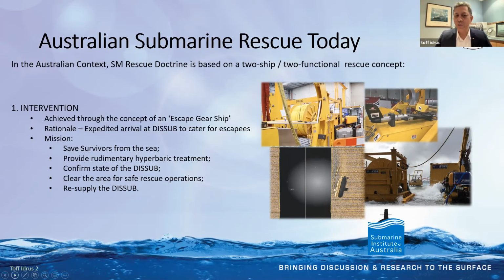It's also there to assess and ascertain the attitude and aspect of the submarine. Is it on a list, or on a bit of a heel? Has it got a bow up or bow down angle in terms of where it sits on the seabed? And most importantly, what is the environment like in terms of the tidal stream at depth, or are there hindrances to a successful rescue operation in the water column above the disabled submarine itself? So these are the sorts of things the intervention and escape gear ship is meant to achieve, and why we want to get to the disabled submarine site as quickly as possible in preparation for rescue.